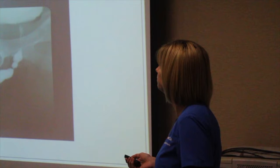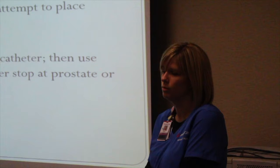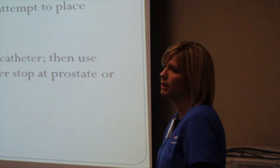So again, how do you know the difference between BPH and the stricture? You walk into the room, you talk to the patient about how you're expert with Foley catheters, that you understand the different catheters for their needs. You ask them about their past medical history, and you can pick the right catheter depending upon that.